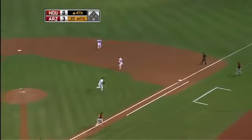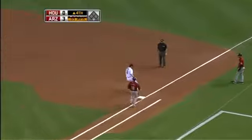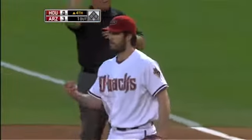Bouncing ball to the right side. Reynolds is in no man's land, so Haren has to get to the bag. And he does in time for the out. Miguel barks out some anger as he is erased on a ground ball out.